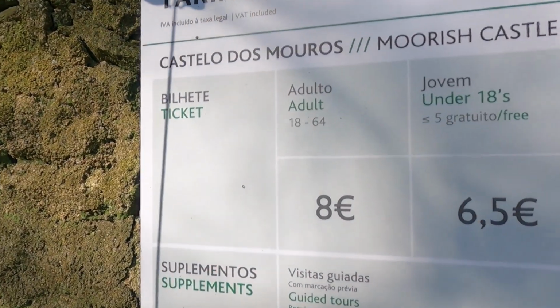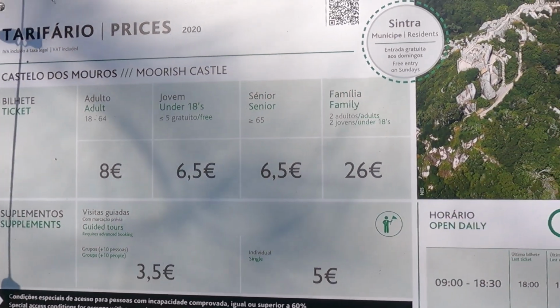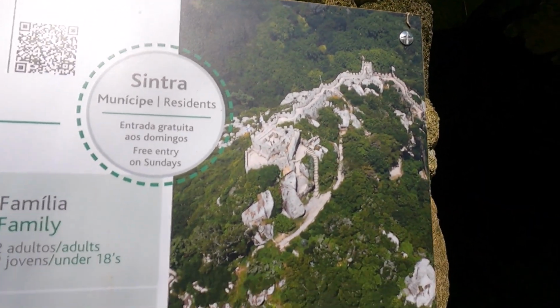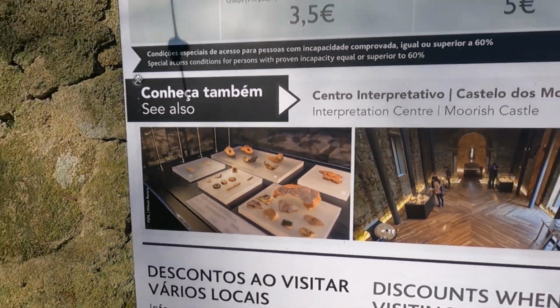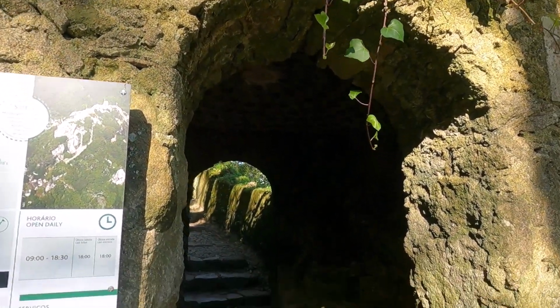So there are the prices to go inside the castle. €8 for adults, €6.50 for under 18s. And it's mostly walls that have been reconstructed after they fell into dilapidation and the earthquake. But I think you can see inside some of the towers as well, so if you're into that thing, it might be worth the entry and for the view alone.